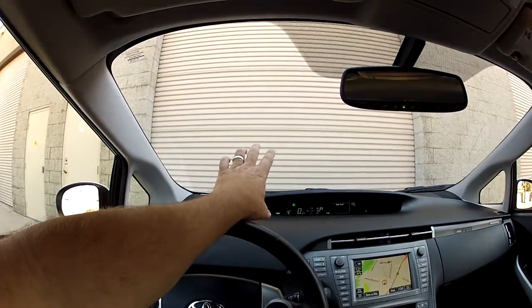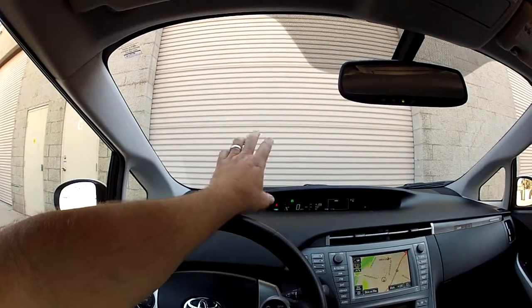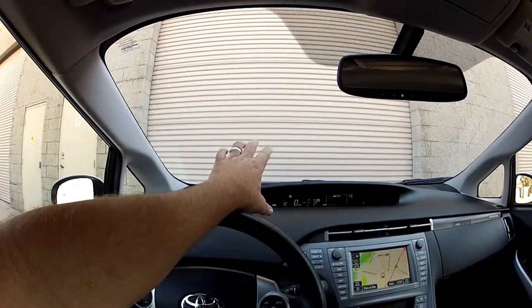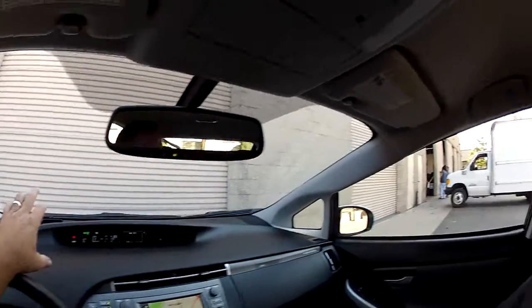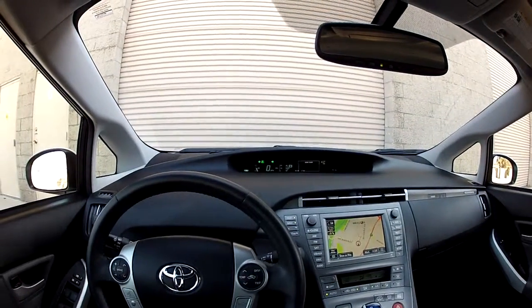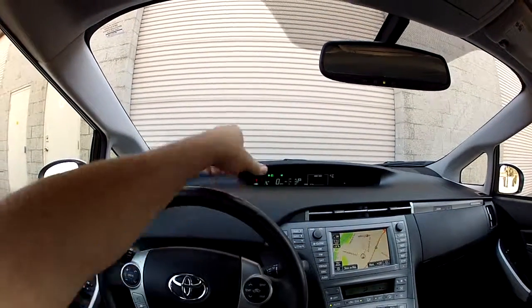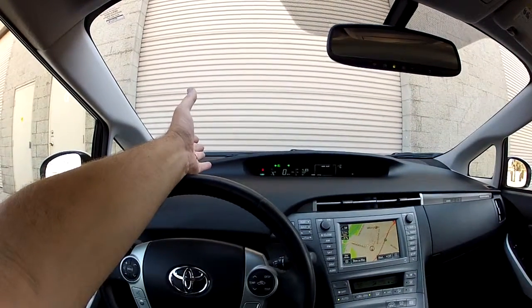If you're about to get in a car accident because you're about to slam into the back of somebody, the radar can automatically apply the brakes to avoid the collision. It will even turn an alarm on. It'll pre-tension the seat belts. It'll put the brake into brake assist mode, and you can have an improved chance of avoiding that collision, especially if you're driving on cruise control.